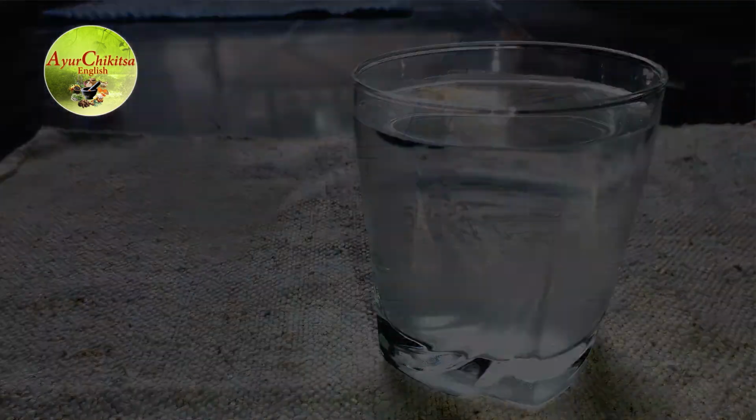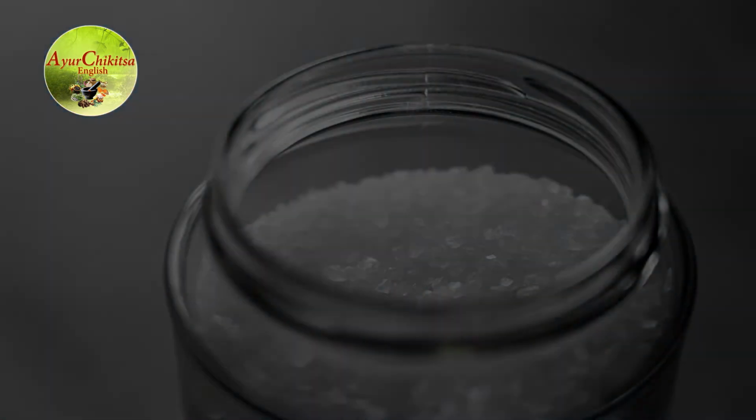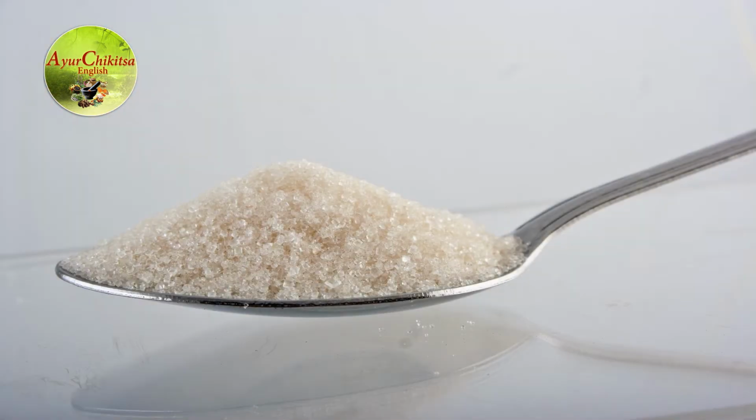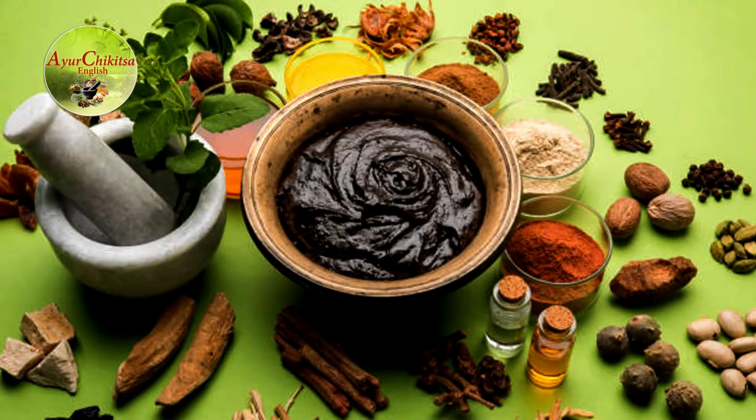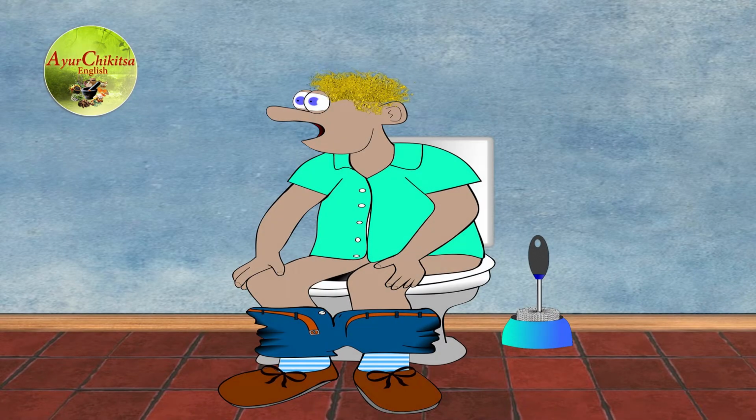ORS refers to water that contains salt and glucose. It replaces the electrolytes lost in the stool. According to Ayurveda, diarrhea is an imbalance of Vata, Pitta and Kapha doshas. Now, I am going to tell you some tips; you can use these remedies when you have diarrhea.